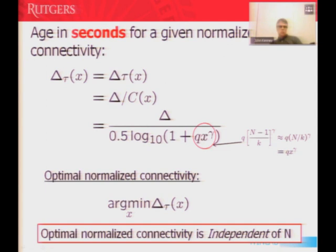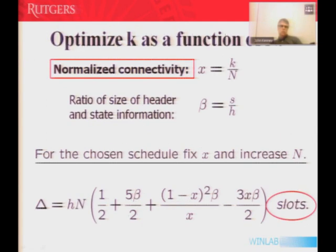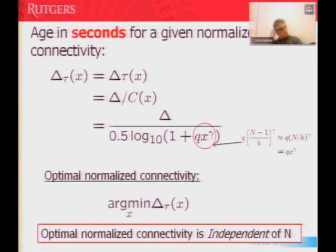Now if I convert delta to delta in terms of seconds, I get delta subscript tau as a function of the normalized connectivity, and I can write the final expression as delta in slots divided by the capacity, which is the same as delta times rate. This ends up giving you the system age in seconds. What we want to do, as I said earlier, is minimize this, and we know, as has been shown in the thesis, that this is independent of n. I'll show you some simulations. All of this math was done for large n, but as you'll see in simulations, the large n in simulations are of the kind we are interested in.